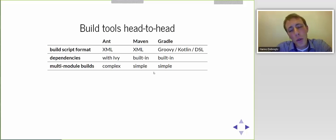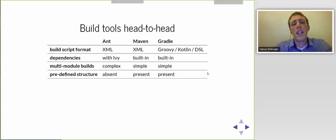So I can assure you, when you use Maven or Gradle, it's very simple to set up a multi-module build, because these are built-in features of Maven and Gradle. So please use one of these two. I would like to advise you, but we'll get into that later. What should you use when you start a new project? I'll get to that.